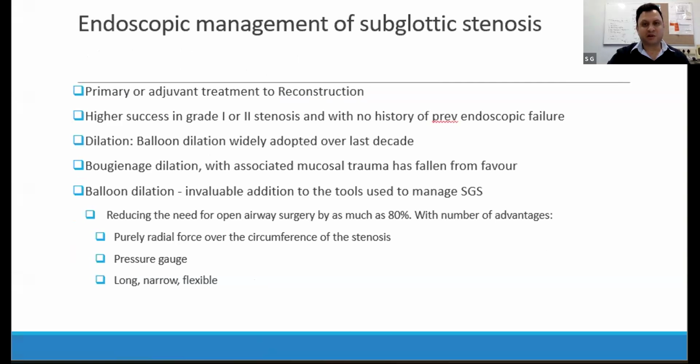In terms of endoscopic management of subglottic stenosis, it's used either as a primary treatment or an adjuvant treatment before or after open airway reconstruction. It has a high likelihood of success in grade 1 and 2 stenosis with no history of endoscopic failure prior to this. Now, in terms of dilation.